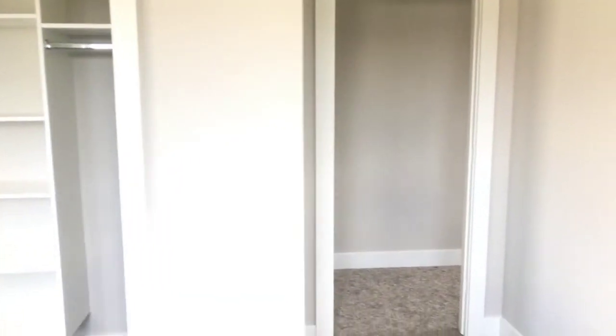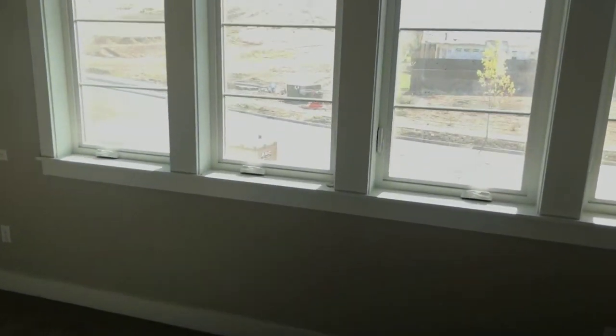Okay, so that's going to be it for the inside of the house. I'll walk over to our favorite window to end it. And then we'll pick back up on the outside and I'll just pan around the house.